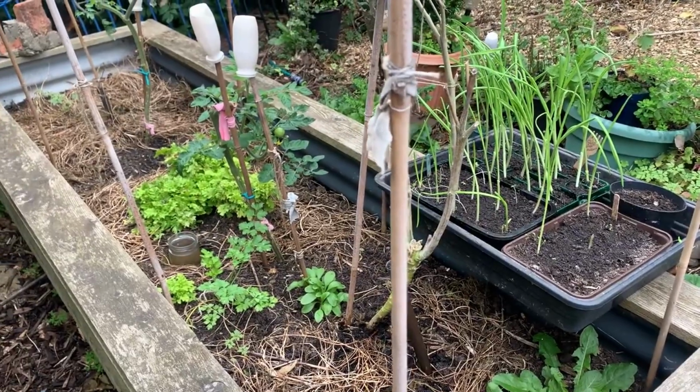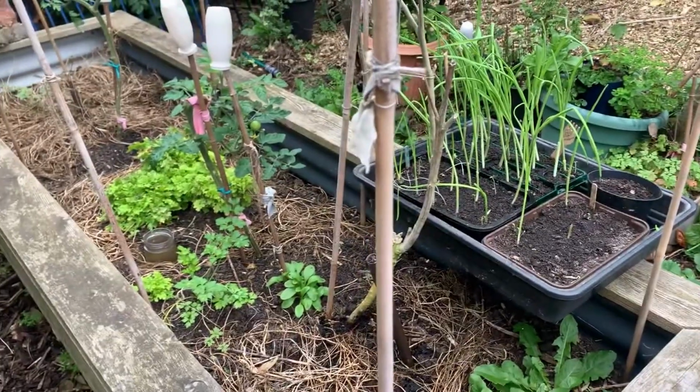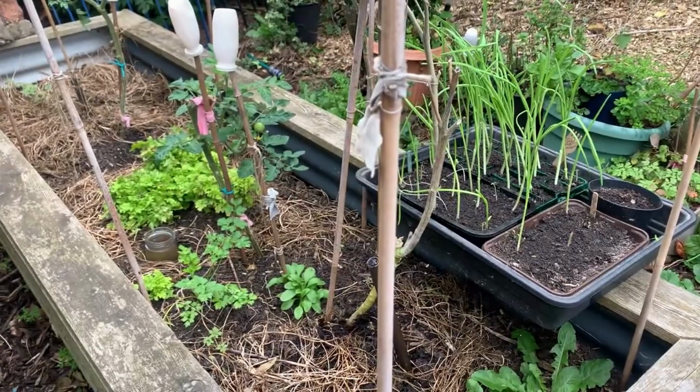I'll raise the bottom up so that come in the new year there's lots of lovely fresh soil at the bottom to drag the roots down.